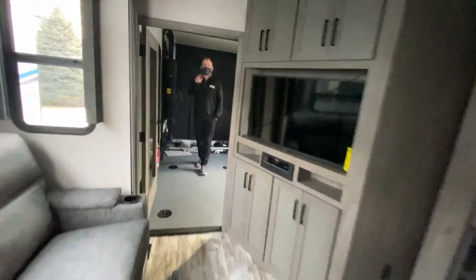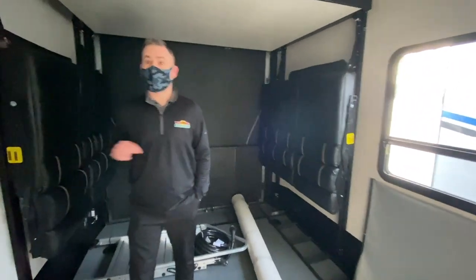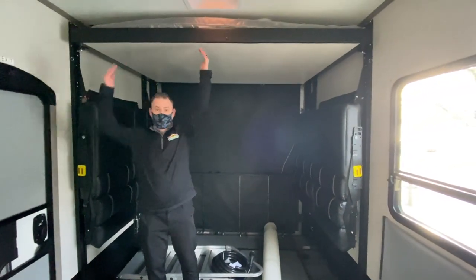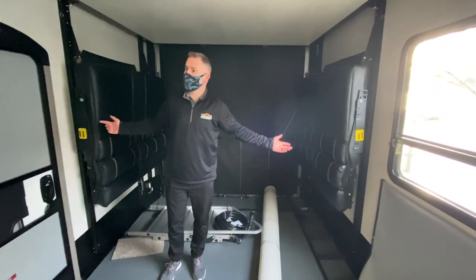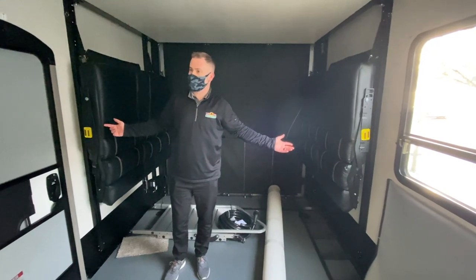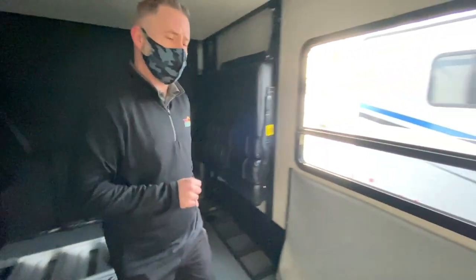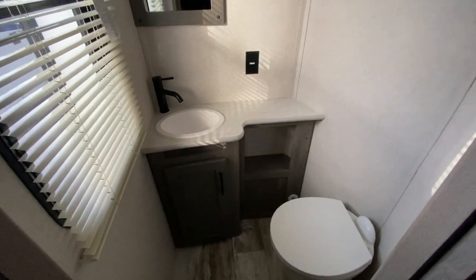Now, I do know this is a 10-foot garage. Still a lot of room in here, but a 10-foot garage. We've got our bed up here, so you've got your extra sleeping space up there. We have our couches again, kind of a central theme in all of our toy haulers, very similar in the garage, right, Tony? Yep. Those will also turn into a bed. And then over here, we have our half bath. Not a wet bath, just a half bath. So we have our toilet, our sink. We have some storage below the sink.